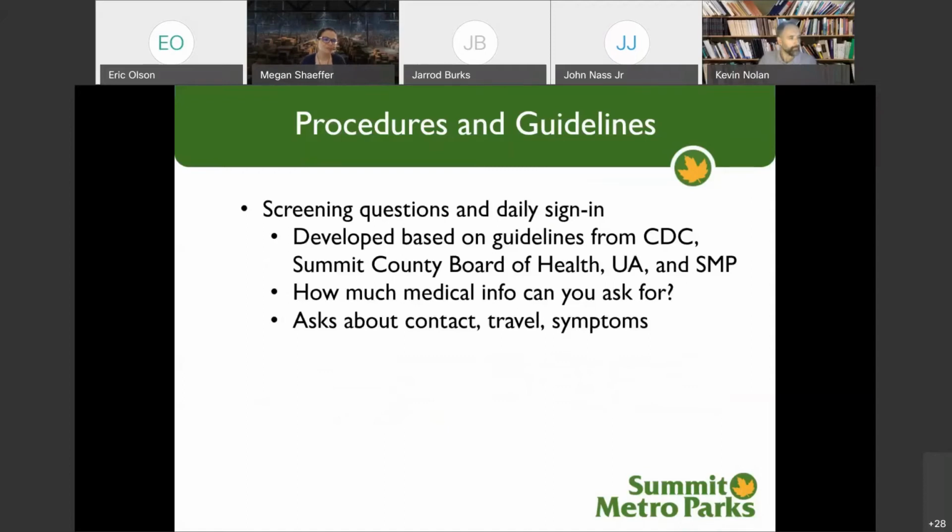So the screening questions we developed based on the guidelines from the CDC, as well as what the University of Akron was doing and Summit Metro Parks. One of the things that we had to navigate was how much medical information you're allowed to ask for from students, and keep, because of course that's private information. So in the end, we just asked people about what they knew of their contact with people that had symptoms, whether they had traveled or not, and whether they themselves had symptoms. And they just answered. We didn't ask anybody what are your symptoms? Do you have a fever? What is your fever? We asked them to say, yes, they had them, or no, they didn't have them, to affirm that they didn't have symptoms before they were allowed to go on the site.